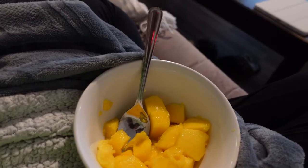I just cut up some mangoes while watching the game. Chilling. I'll probably check in with you guys once I cook my HelloFresh.